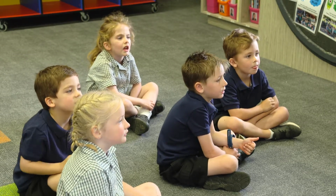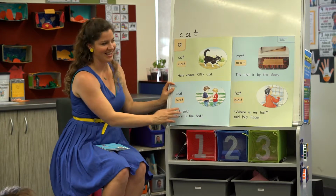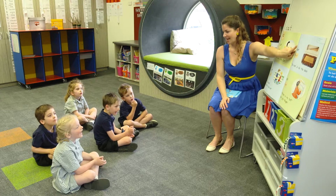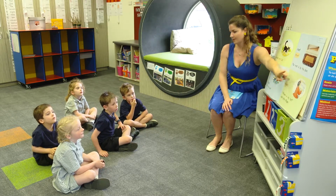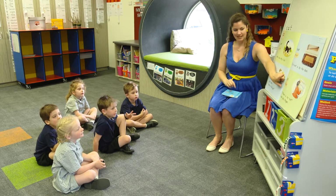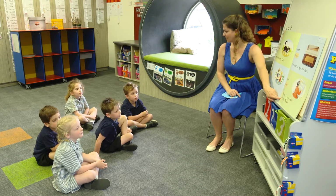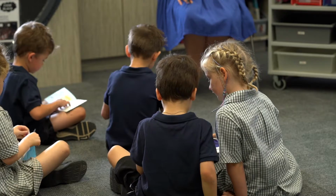And we have bat. Jack said, here is the bat. Mat. The mat is by the door. And hat. Where is my hat? Said Jolly Roger. It's on his head. Yeah.